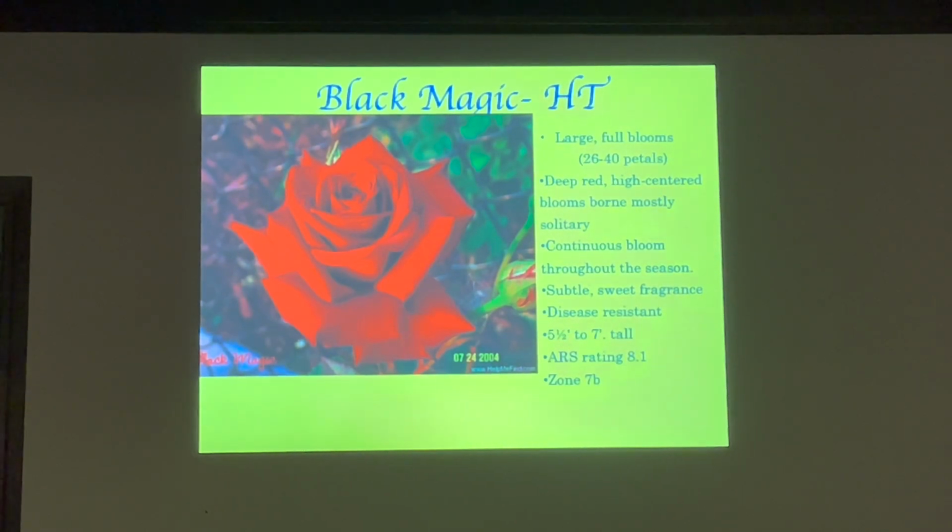It's quite tall, 5.5 to 7 feet. So if you have Mr. Lincoln, it'll be about the same size as Mr. Lincoln is. And it has an ARS rating of 8.1, which means that it's very good, very well rated by all the people that have had it. It's been in commerce for a while, so people have had a chance to evaluate it.